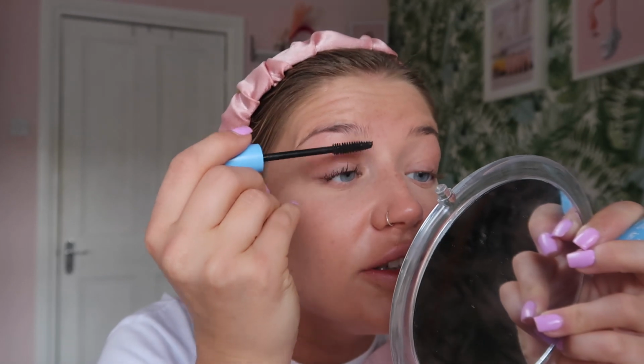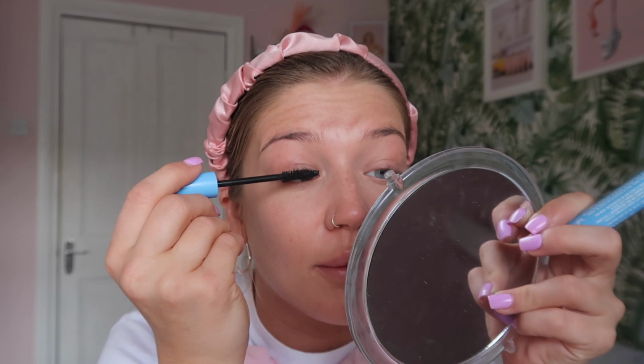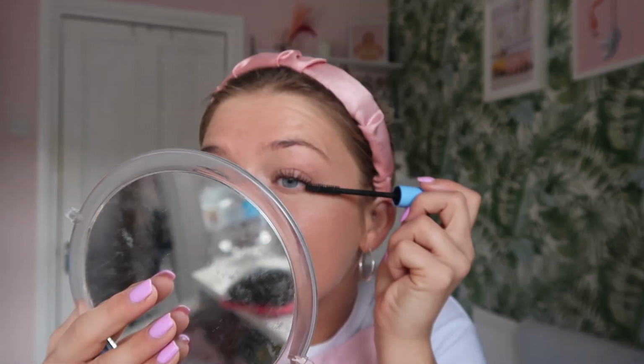Yeah, I do use a lash serum. I would really recommend the Eye Glow Lash Lengthening Serum. Oh my god, obviously, look at my lashes, it's wild. I have a feeling my lids are going to really crease today because I can see it a little bit already. Look at those lashes. What? This is mental. I do think this mascara is really good.